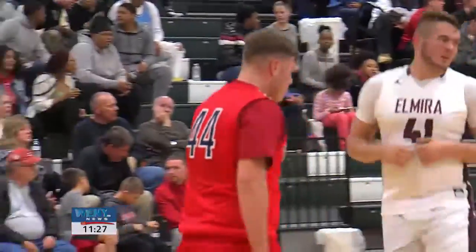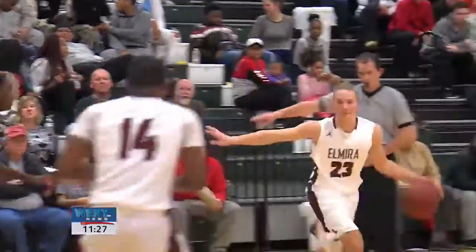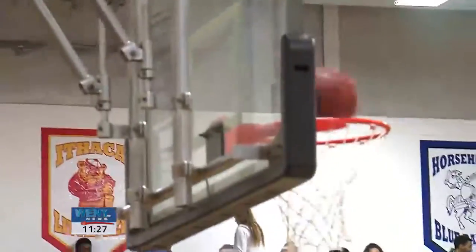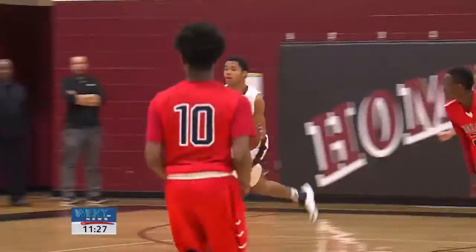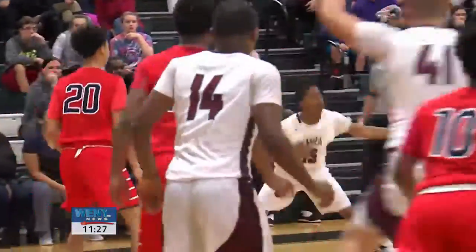The second quarter, though, that was all Elmira. Early in the quarter, Zaire Jarrett with the pretty post move to get the bucket. Watch this spin and finish off the glass. Express leading by 3, and Elmira would end up blowing this one wide open. Less than 2 minutes to play in the half. Najor Mack open at the top of the arc, and that's cash.